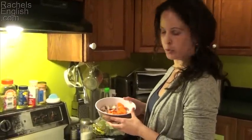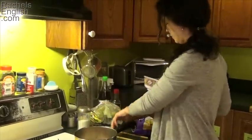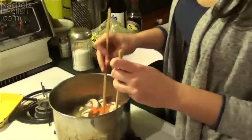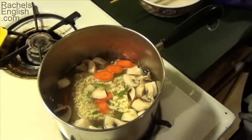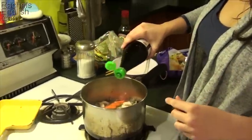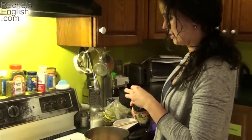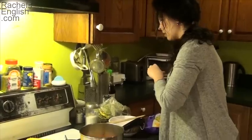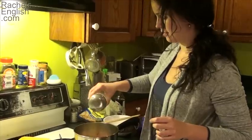And now all the vegetables that we've chopped go in. Tasty. Break up the noodles a little bit. Okay, I'm gonna put in my sauce ingredients. Little fish sauce. Just a few drops. Little soy sauce, just a few drops. Little sugar. That wasn't enough. There we go.